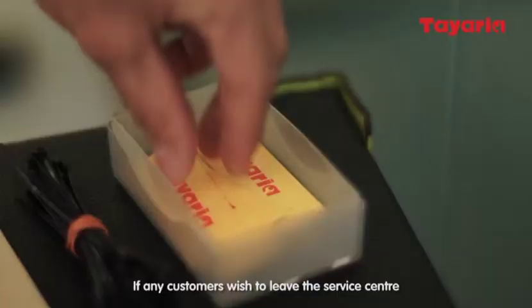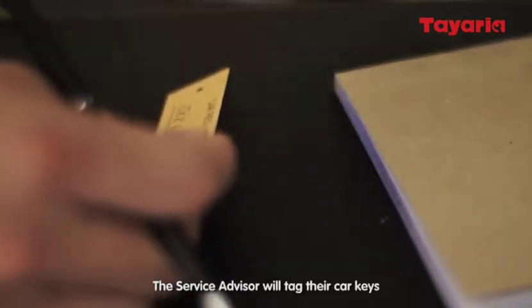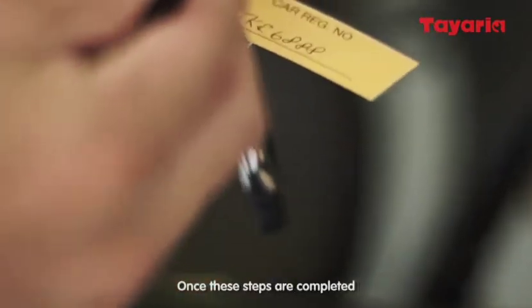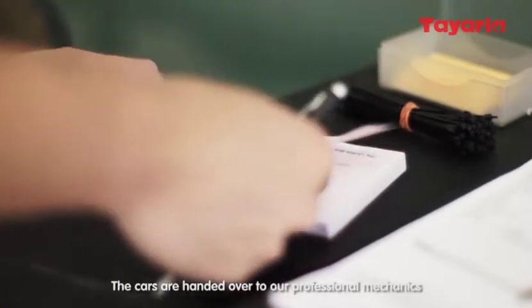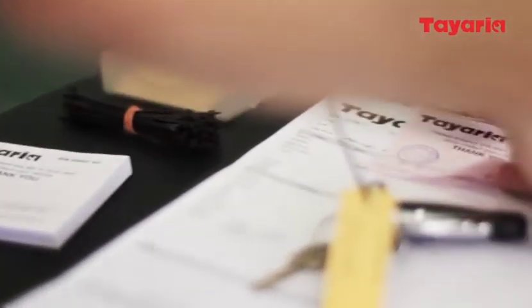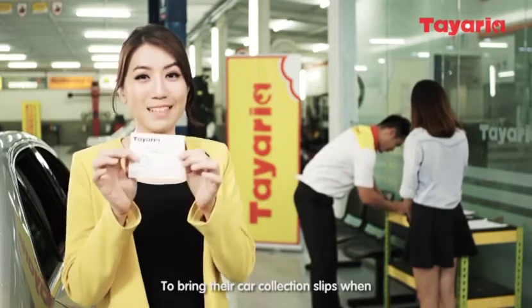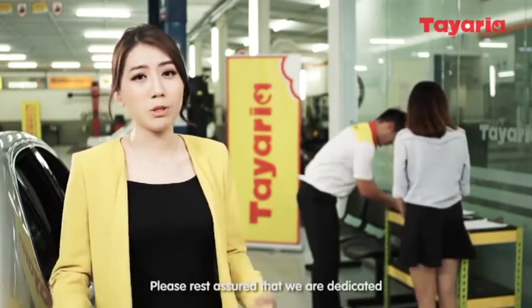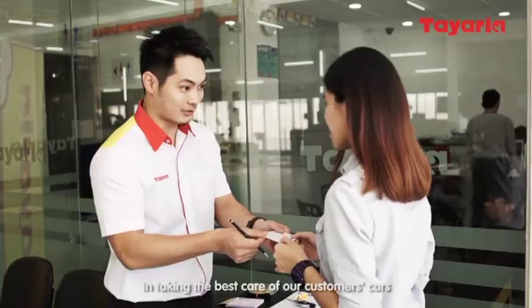If any customers wish to leave the service center, the service advisor will tag their car keys and issue them a car collection slip. Once these steps are completed, the cars are handed over to our professional mechanics. The service advisor will remind customers to bring their car collection slips when they come to collect their cars. Please rest assured that we are dedicated in taking the best care of our customers' cars.